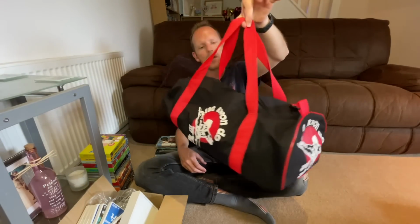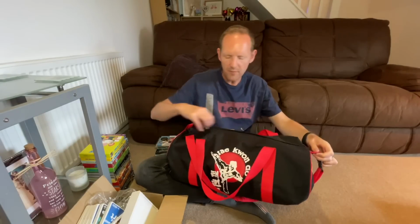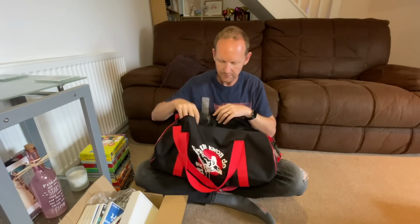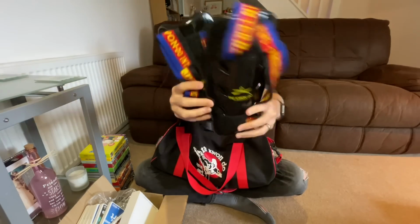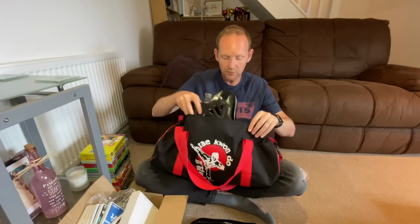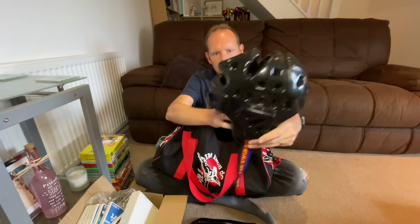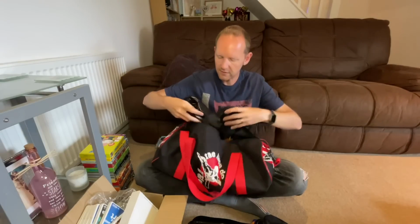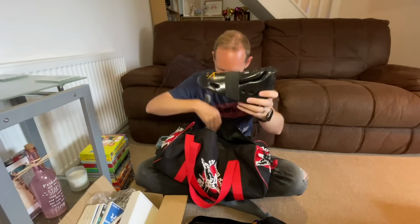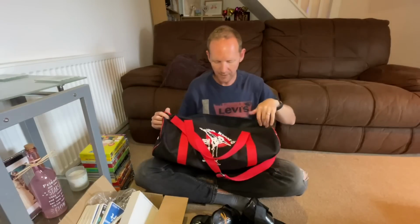It's a taekwondo bag or kit for a kid. Can't remember the age that she said. I'll have to look back on the video. But it's a kit bag with the shin guards, and it's Taekwondo International. Apparently, she said they're worth good money, and they cost her a lot of money. There's the head guard, the mitts type thing, the gloves, and the shoes, all in the Taekwondo branded bag.